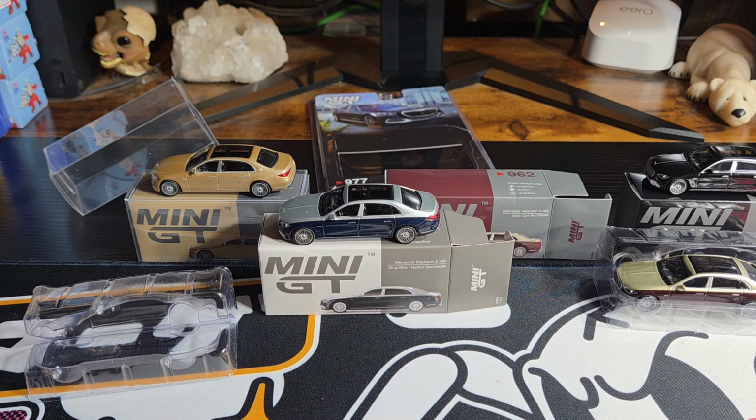But yeah, really nice cars. I like them all. They look good all together too. Hoping for some more colors, maybe a green version, like a dark green would be kind of cool. I don't know, I'd have to look at some photos and see what actual specs there are of these. But I really like them.